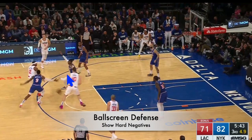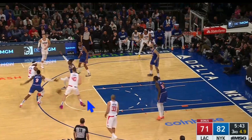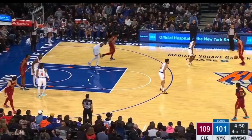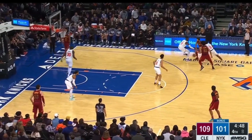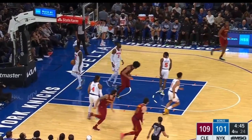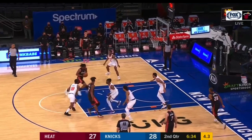When you do show that high, it's going to cause opportunities for the offense to get into the lane behind you and force rotations from your defense. As you see there, he wasn't able to get a hand on the ball. Here he's going to show hard. Ricky Rubio is able to split it. We're going to talk about his switchability, or lack thereof, as we continue through this breakdown.